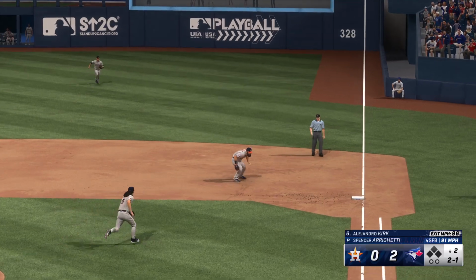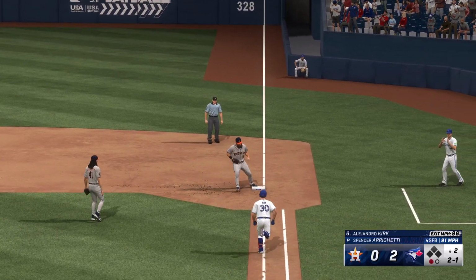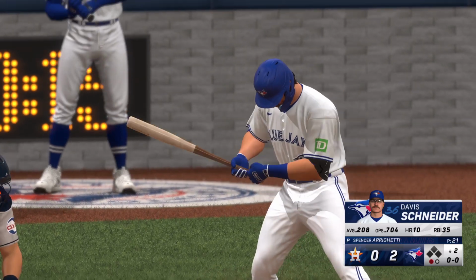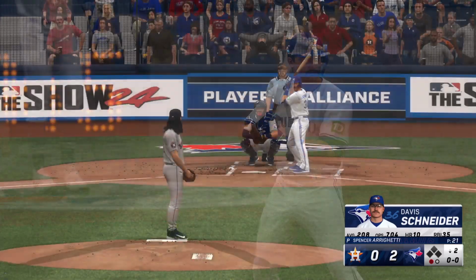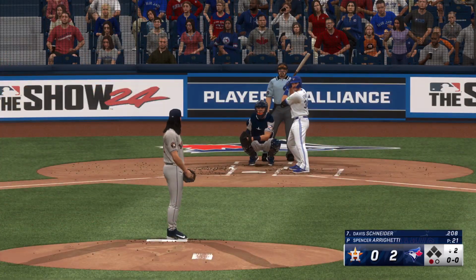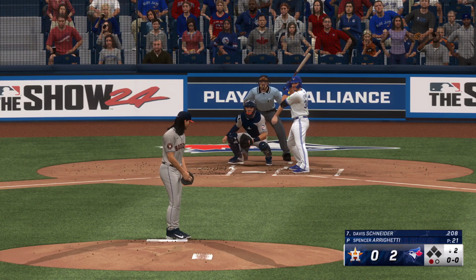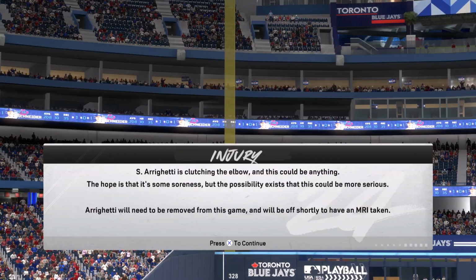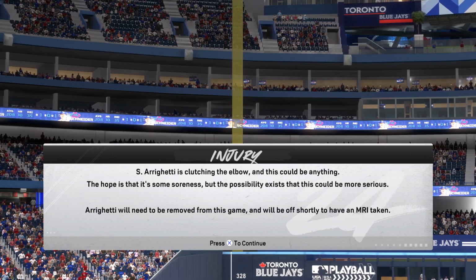Oh, can't pick it up cleanly. But he wins the foot race to first. Good job of knowing how much time he had there. Here's the second baseman. And the first pitch misses for ball 1. Ball 1, no strike.